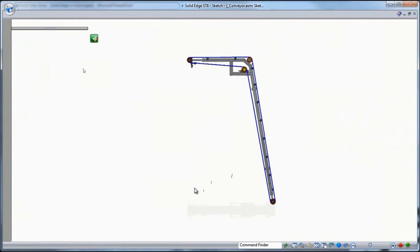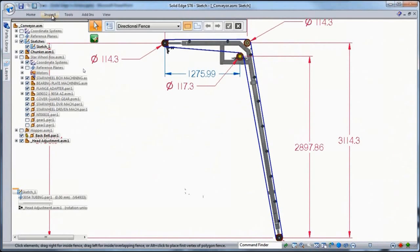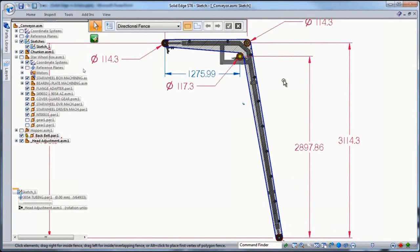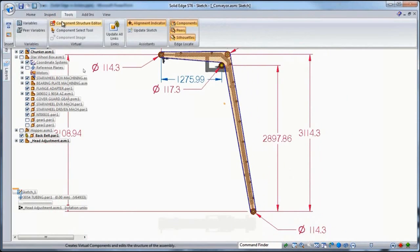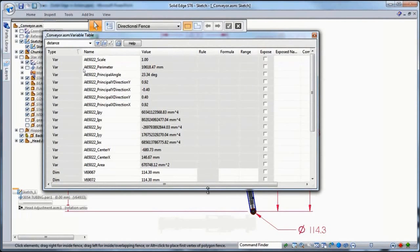Now the next step to getting the correct belt length is to calculate area properties within the belt sketch. For this we can use the Area command, which gathers area property information and places it in the variable table for us to use in our calculation. We can easily locate the perimeter, which is our current belt length, but let's rename it to make it easier to locate later.